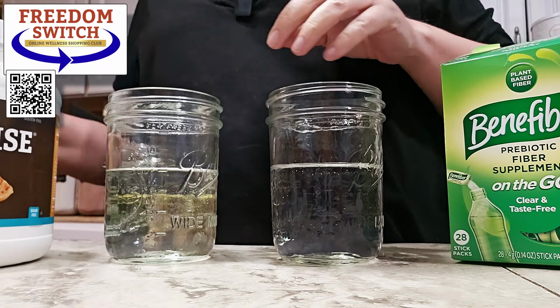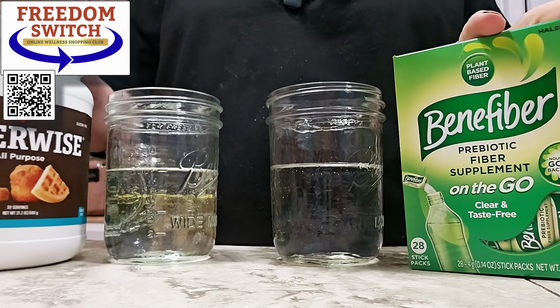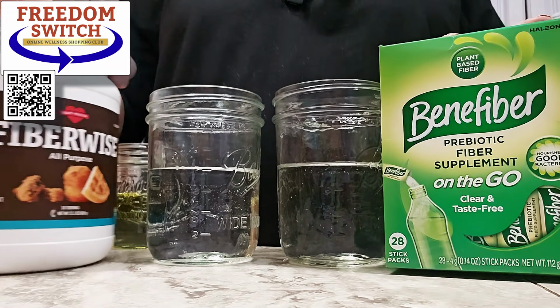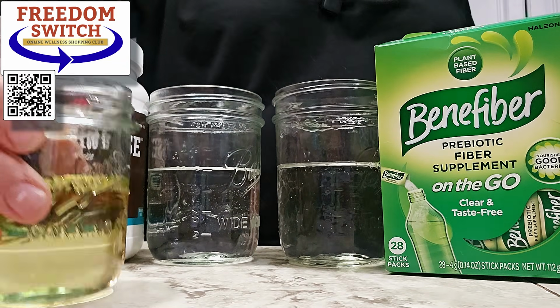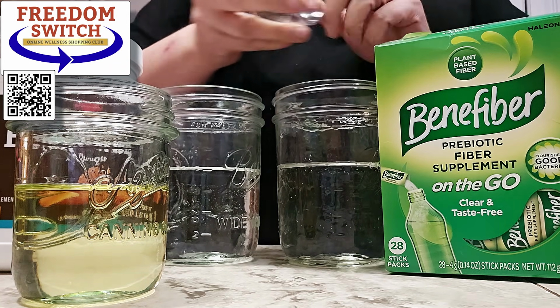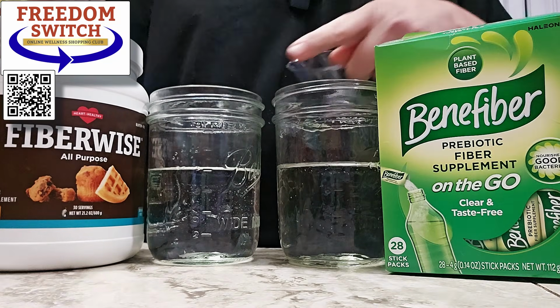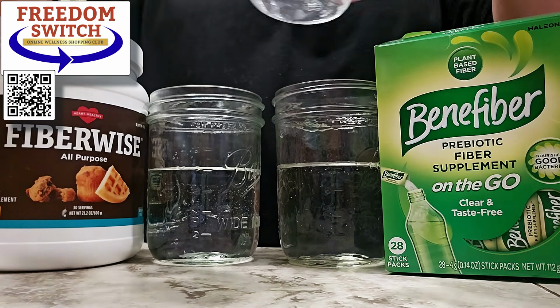So I've got a canister here that I had opened that I've been using, and then I've got another common fiber that people use. It's a very common national brand fiber, Benefiber, and then I've got the FiberWise. And then I've also got some oil here. So this is canola oil. This is the oil that nobody really wants to use anymore. And I've got cold water in these mason jars. I've got mason jars so they're clear so you can see them.